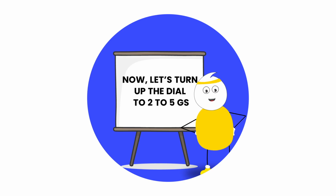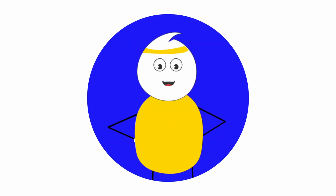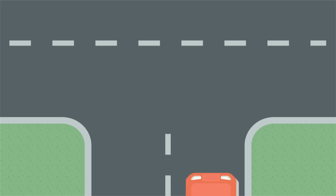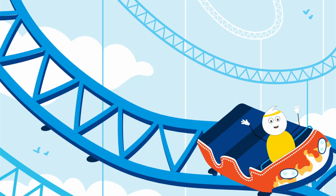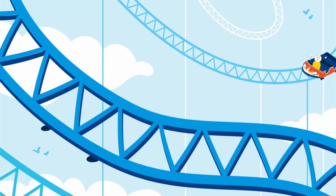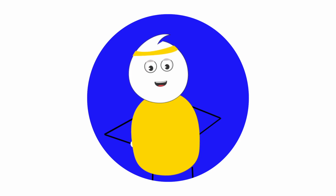Now, let's turn up the dial to 2 to 5 G. Most people can withstand this without much effect, especially during a high-speed roller coaster ride or a sharp turn in a car. Imagine you're on a thrilling ride, zooming around curves and suddenly feeling pushed into your seat. That's G-forces at work. During those moments, you might feel the blood rush to your lower body, and you could even experience a brief gray out as your vision loses hue but returns when the G-force levels out. That's your body's way of saying, "Whoa, slow down."